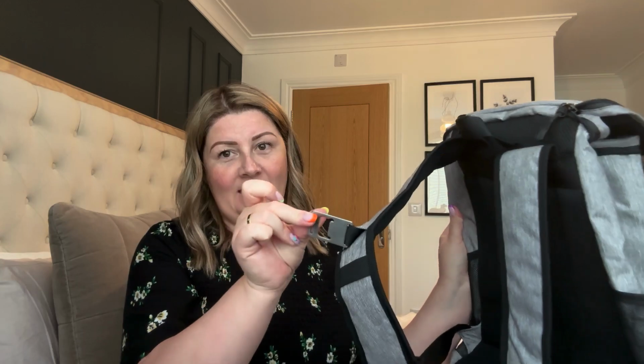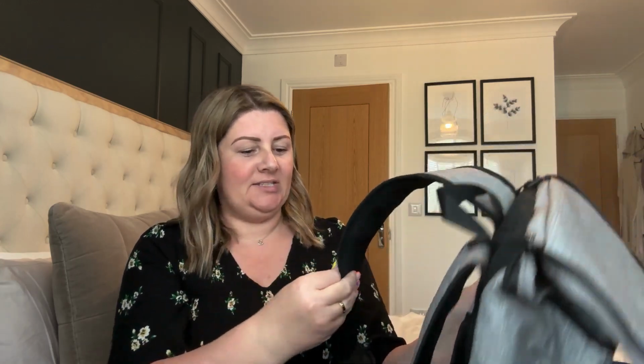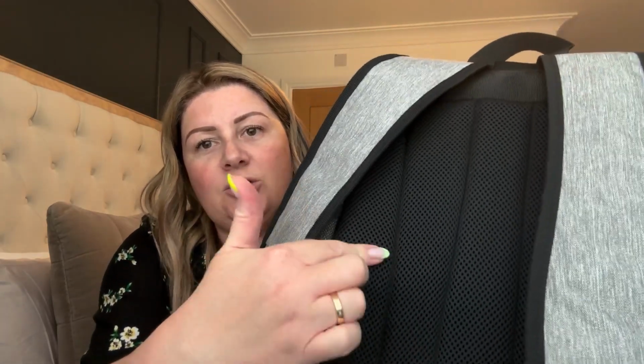It does actually have a bottle hook on it to open bottles. Not that we will be, but you never know when it might come in useful. And this one is supposed to be really good for aerating. Is that a word? I can't actually think of the word. But anyway, to keep cool against your body, because obviously it is mega hot.